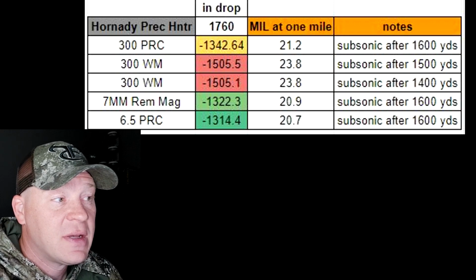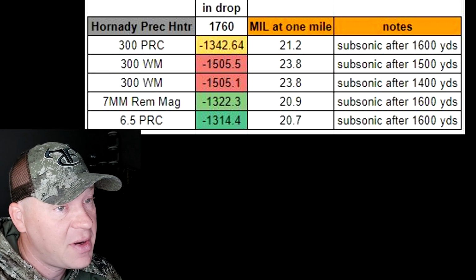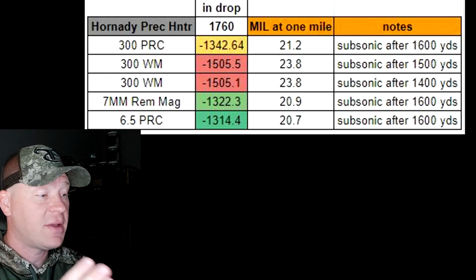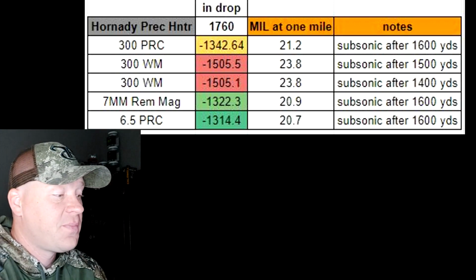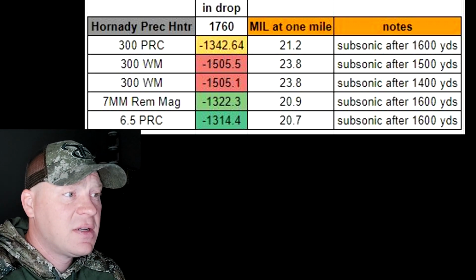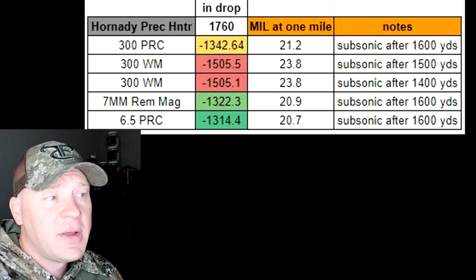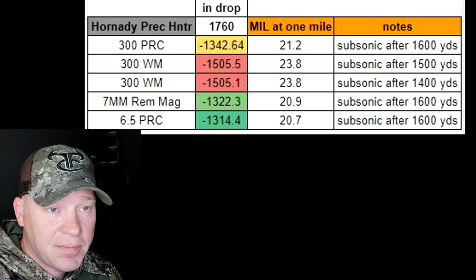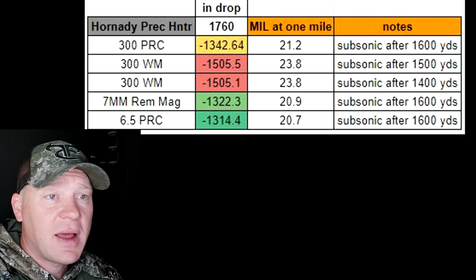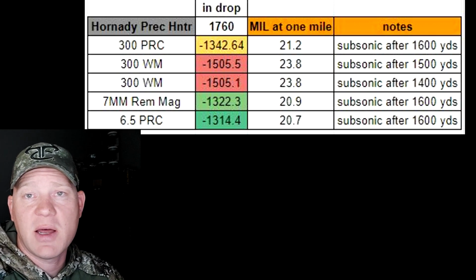So in Precision Hunter, 7mm mag drops less than 300 PRC. Now 300 PRC is still close. It's within 2 foot of drop of 7mm mag, but for these loadings that they load in Precision Hunter, the 300 PRC takes 3rd place. 2nd place, 7mm mag. 1st place, 6.5 PRC. So specifically for the Hornady Precision Hunter, 6.5 PRC drops the least amount. Also, I'll put it up here. The mil dials are here for the Precision Hunter. Boom, I'll pop them up. They are all subsonic at a mile.